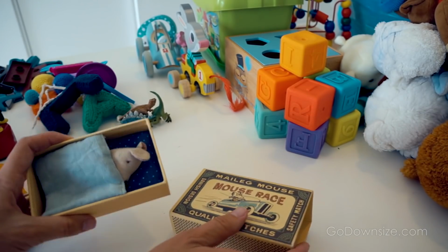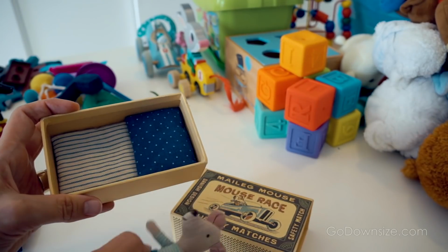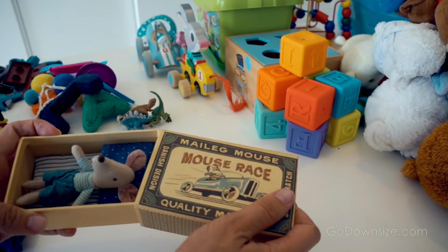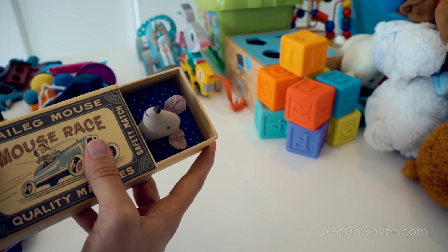This is the cutest little box that he got from Morten's sister and husband. There's a little mouse in here, and I don't know if you can tell, but he loves taking out all these little parts, playing with this thing, trying to put him back in. And just opening and closing this thing right now is the best thing ever. So that thing is definitely staying.